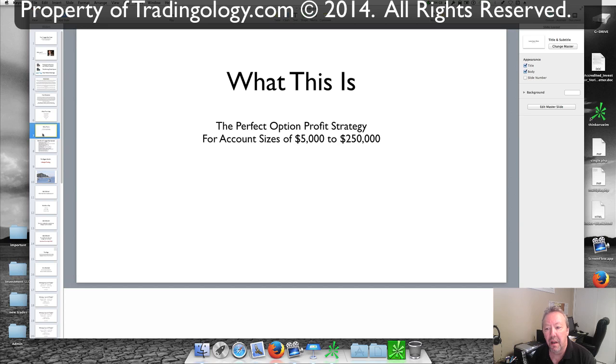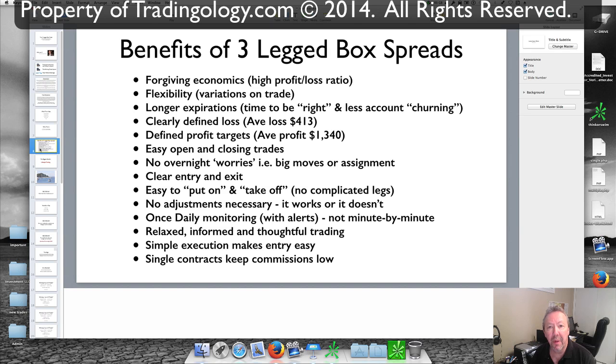What this is, it's a perfect option strategy, I think, for account sizes of $5,000 to $250,000, and I'm going to prove it as we go along here. Here are some benefits of the three-legged box spread. I want you to keep these in mind as we go through the actual spread and how it's constructed.